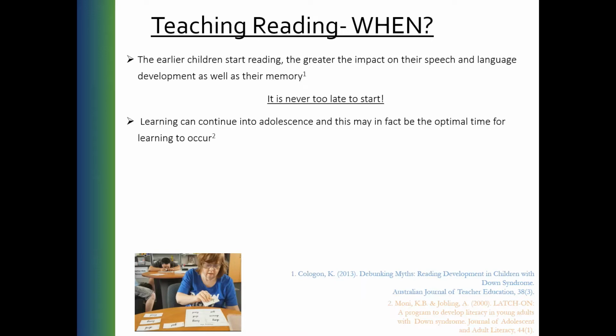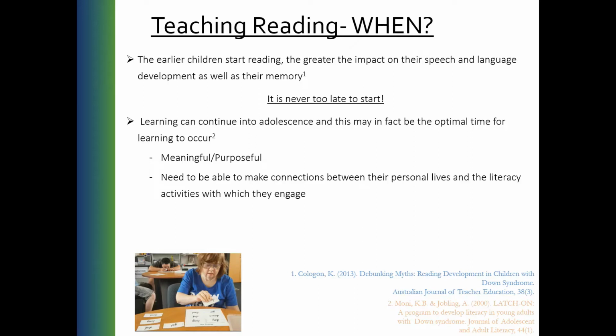Learning can continue into adolescence, and this may in fact be the optimal time for learning to occur, because we're doing this through activities that are meaningful to the participant, and have a purposeful outcome. They need to be able to make connections between their personal lives and the literacy activities that they're engaged in. So, for example, if they're wanting to learn how to cook, they can be following a recipe. Texts and tasks are chosen around the person's interests, which helps them to remain highly motivated, and the outcomes that are evident.